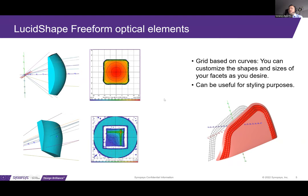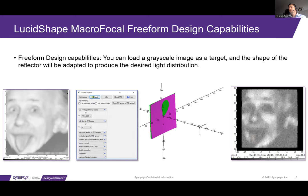If you go to more sophisticated freeform designs, you can also say to a facet, I need a more complicated light distribution for one facet. You can say, okay, I go to my first facet here, and you can load a very complicated light distribution. This is right now done with this Einstein picture. So we have a grayscale picture that mimics Einstein here. And the facet will be a really freeform facet out of many points, a cloud of points. And at the end, you get your result and you get nearly the same light distribution, as you can see.